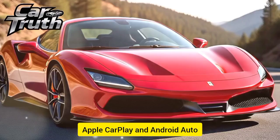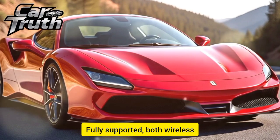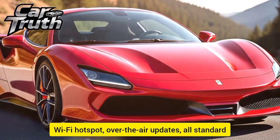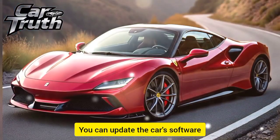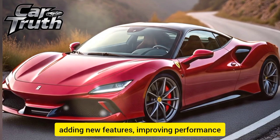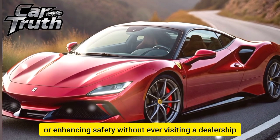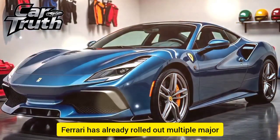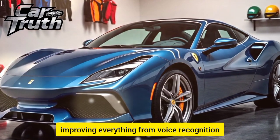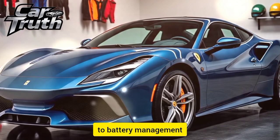Apple CarPlay and Android Auto? Fully supported, both wireless. Bluetooth 5.3, Wi-Fi hotspot, over-the-air updates, all standard. You can update the car's software while you sleep, adding new features, improving performance, or enhancing safety without ever visiting a dealership. Ferrari has already rolled out multiple major updates since launch, improving everything from voice recognition to battery management.